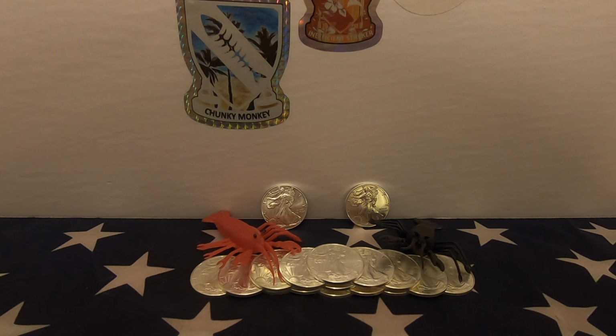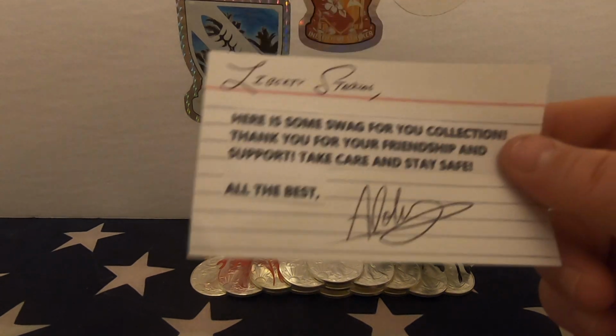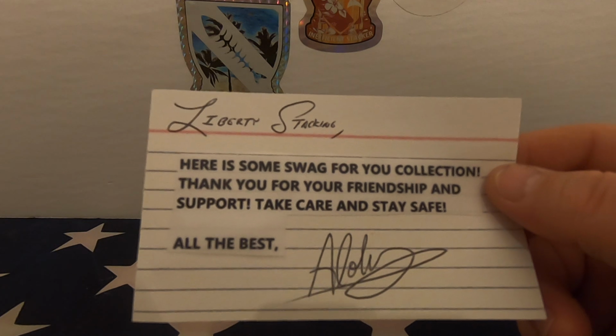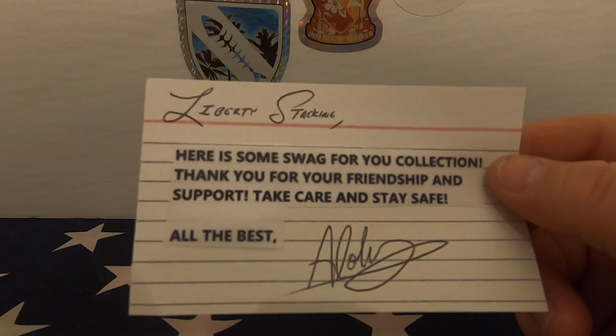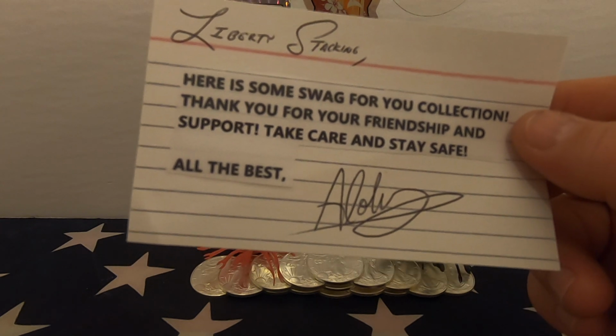So first off, we got a mail call. We did a sticker trade with Aloha Stacker, so he sent us a card. It says, "Liberty Stacking, here's some swag for your collection. Thank you for your friendship and support. Take care and stay safe. All the best. Aloha."